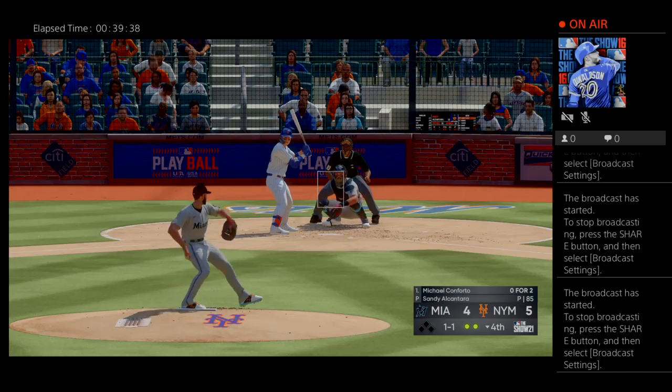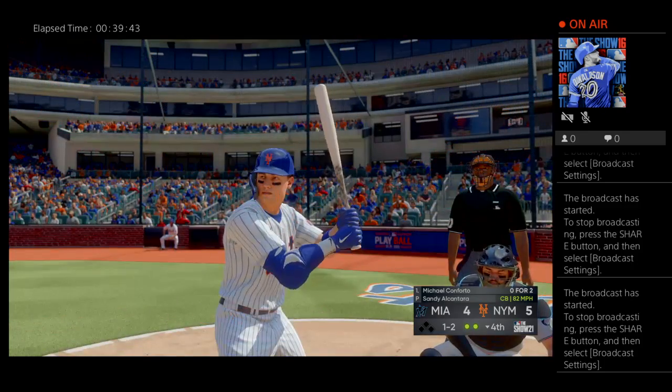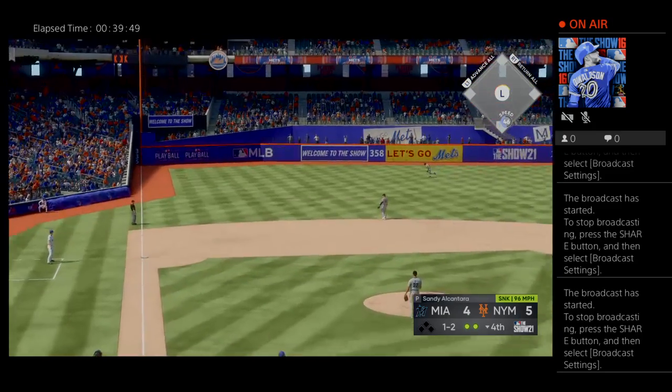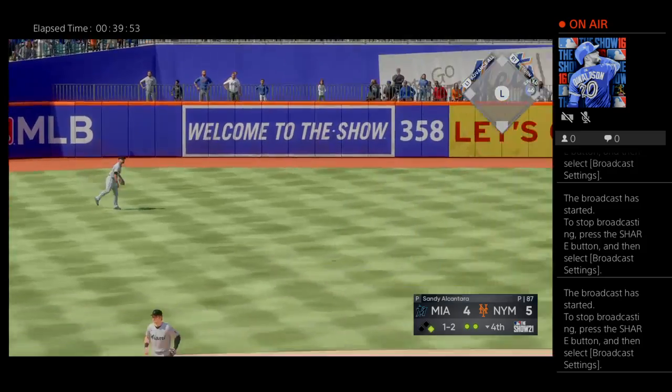The 1-1. Takes a pass and misses. That's strike 2. 2 strikes. Guess where he's going with this next pitch? Probably a little further outside. See if the fish are still biting. And he goes against the shift there as this is on the ground to the left side.